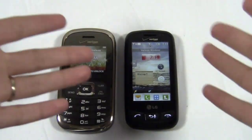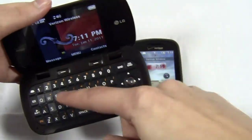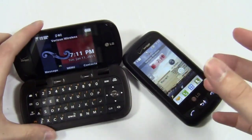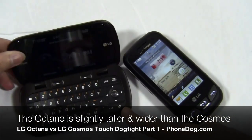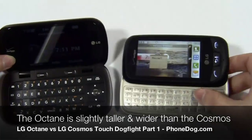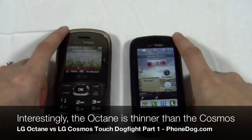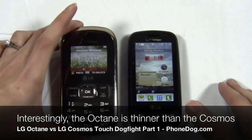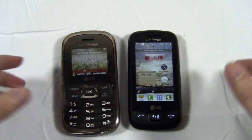Now again, the Octane and the Cosmos Touch, they are both great messaging phones. You can see they both have physical keyboards. The design, the form factor is a little different because the Octane is a clamshell device, and so you flip it open, whereas the Cosmos Touch is a slider. Also, the Cosmos Touch obviously has a touch screen, whereas the Octane does not. And so different people are going to prefer different things.